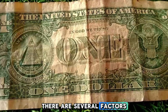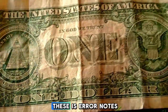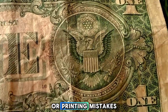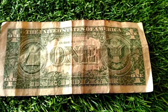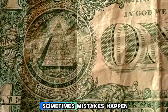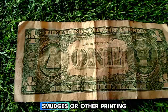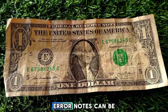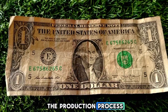There are several factors that can make a 2013 $1 bill rare. The most notable of these are error notes, star notes, and bills with unique serial numbers or printing mistakes. But let's take a closer look at each of these factors. A. Error notes. When bills are printed, sometimes mistakes happen. This could be a misalignment of the printing, ink smudges, or other printing errors that could create a one-of-a-kind bill. Error notes can be highly desirable because they are essentially an anomaly in the production process.